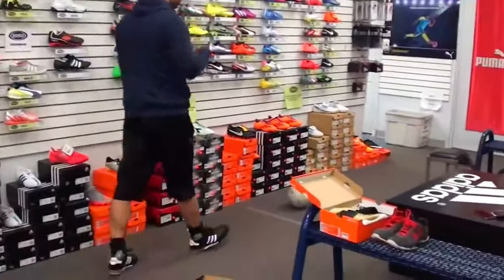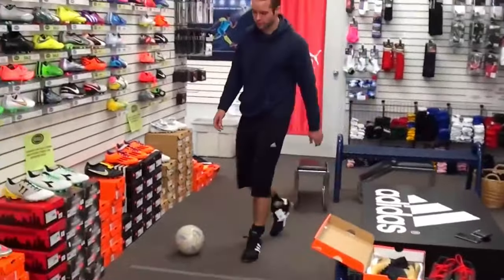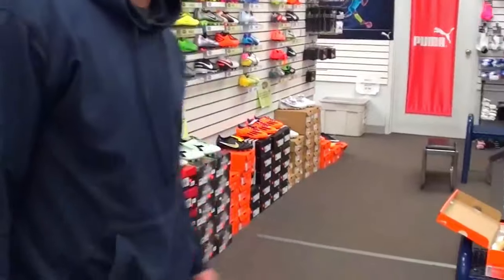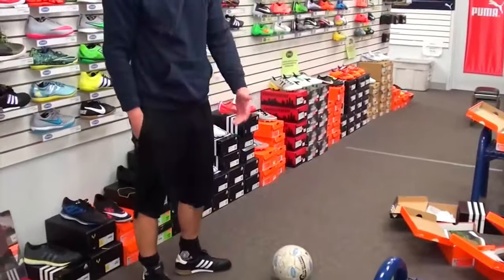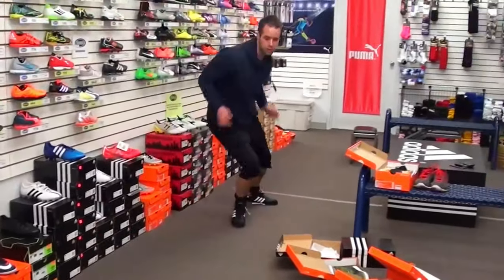First of all, I would just walk around in them, see how they feel. Comfort is huge. You don't want to wear a boot that's going to be pinching your feet, giving you blisters, even if they look cool. It's not worth it. Comfort is number one. But I would just walk around, and then usually I just try cutting. How does it feel to change direction? Okay, so change direction.